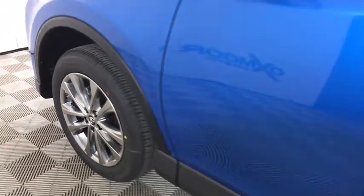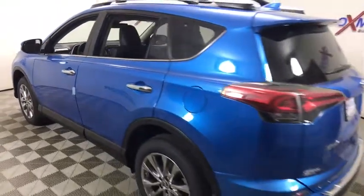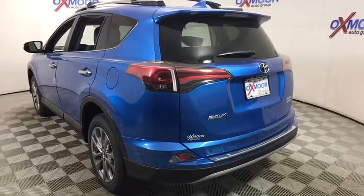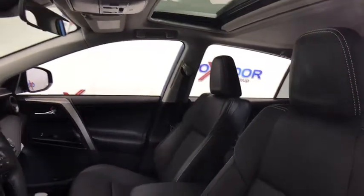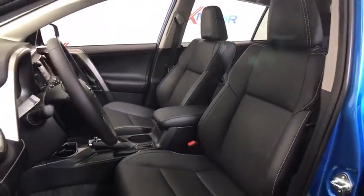The 2018 Toyota RAV4. The RAV4 is one of the most fuel-efficient SUVs in its class. Versatile and efficient, RAV4 mixes the comfort and drivability of a sedan with the benefits of an SUV. This highly evolved, well-packaged crossover SUV lets you have it all. This vehicle has less than 100 miles.